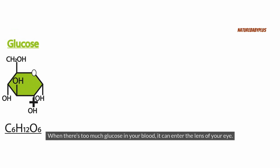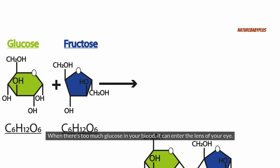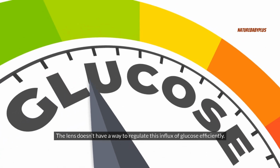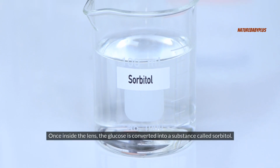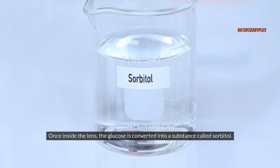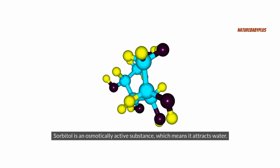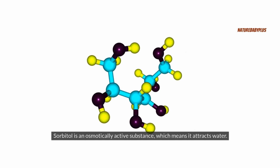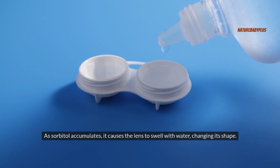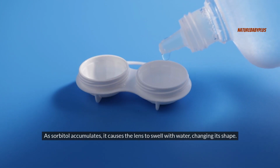When there's too much glucose in your blood, it can enter the lens of your eye. The lens doesn't have a way to regulate this influx of glucose efficiently. Once inside the lens, the glucose is converted into a substance called sorbitol. Sorbitol is an osmotically active substance, which means it attracts water. As sorbitol accumulates, it causes the lens to swell with water, changing its shape.